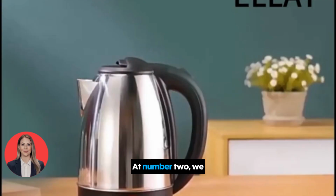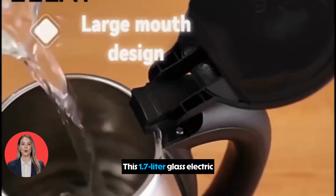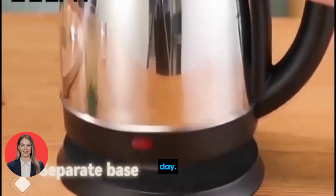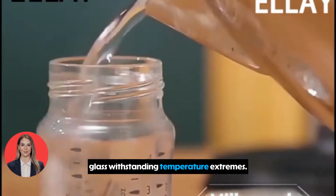Number 2. At number 2, we have an innovative kettle going beyond basic boiling. This 1.7-liter glass electric kettle comes with an integrated water dispenser feature, perfect for convenient hot water access throughout the day. The elegant glass teapot design features high-quality borosilicate glass withstanding temperature extremes.